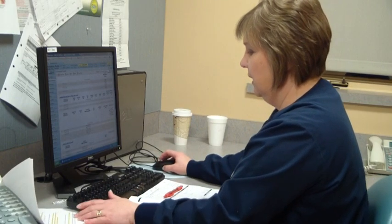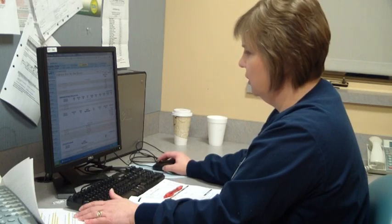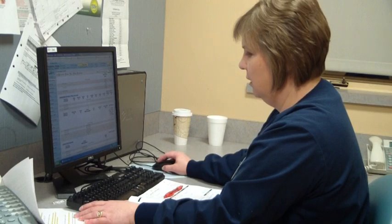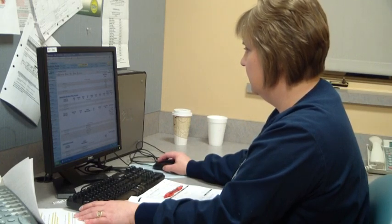Looks like the patient's being admitted with pneumonia. Vital signs look stable. Blood pressure's a little high, but she has a history of hypertension. She's received an antibiotic already, but there's another one that has not been given. I'll have to ask about that.